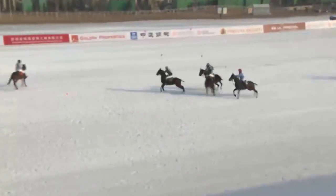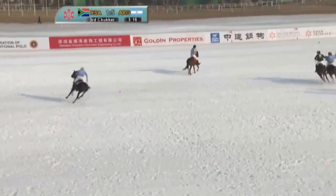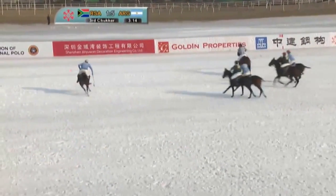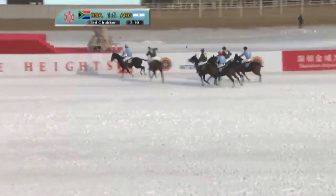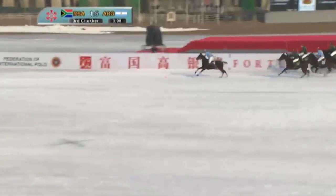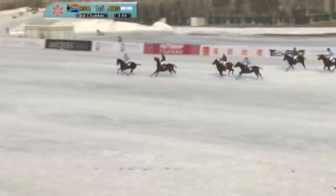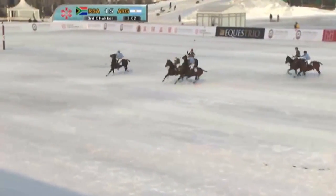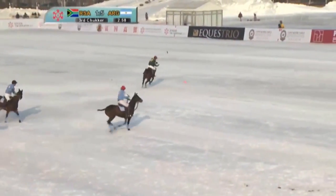Back shot by Guinazu. Stops the penalty attempt. And now Lance Watson's shot doesn't get a lot of distance. So Matthias Vial is there. He'll pick the ball up for Argentina. Runs it down. Now he's got 2 or 3 lengths clear of the field. Can't pick up the next shot, but Guinazu can. Guinazu takes it into centre field. Watson comes through. Near side shot by Watson. And a little tap by Tom de Bruyn.